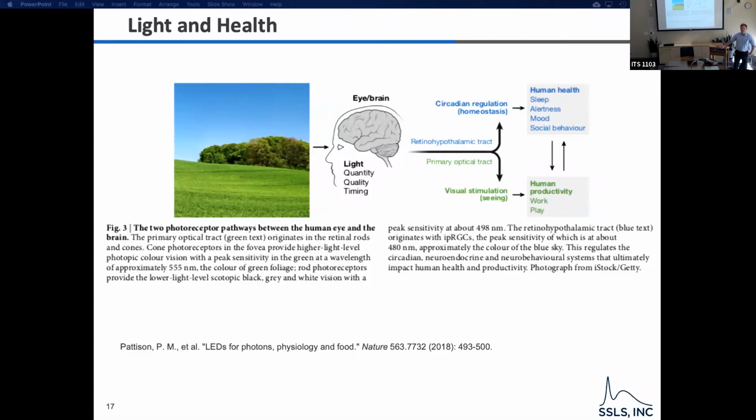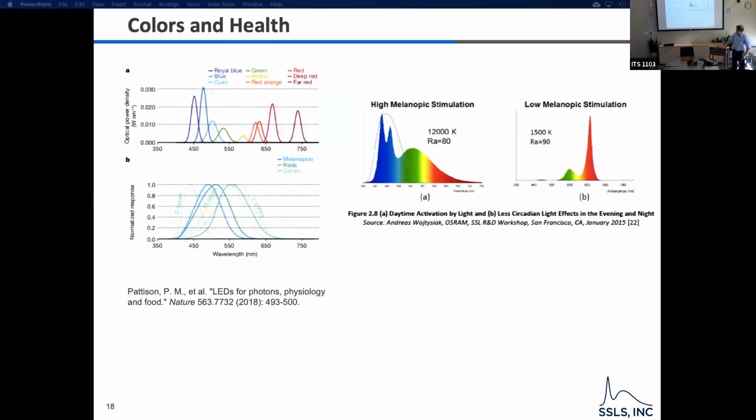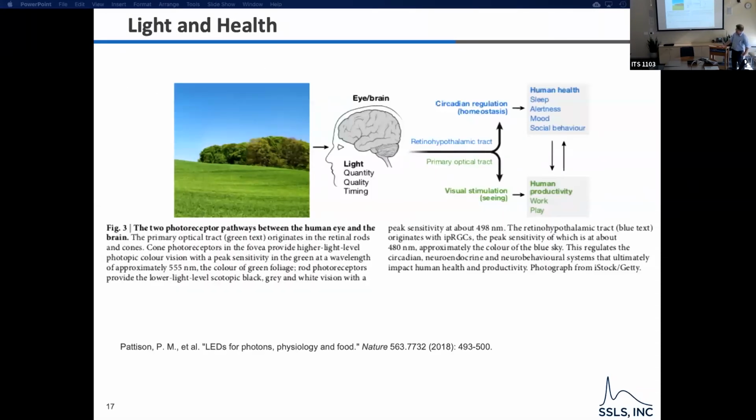How fast does that receptor respond? It's pretty fast. It's like minutes. So yeah, it's something that now lighting people have to think about. This is probably one of the most important things to think about. And we have a technology that can help us out with that.